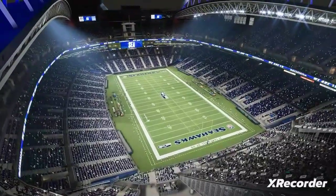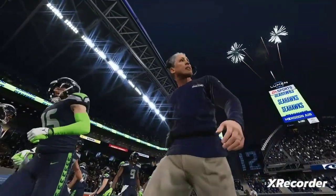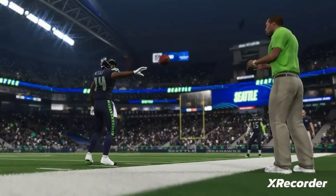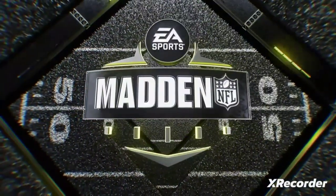Renamed in late 2020, there's a look at Lumen Field here in Seattle, Washington. But tonight, we've got a preseason matchup, as it'll be the Tennessee Titans taking on the Seattle Seahawks.